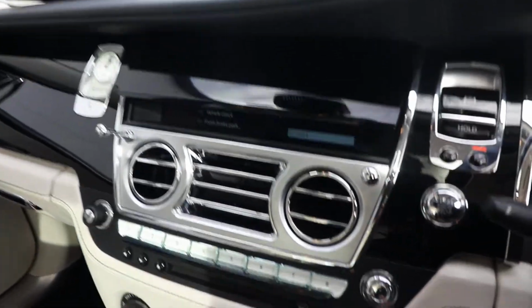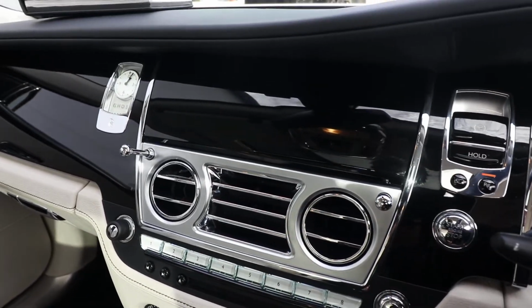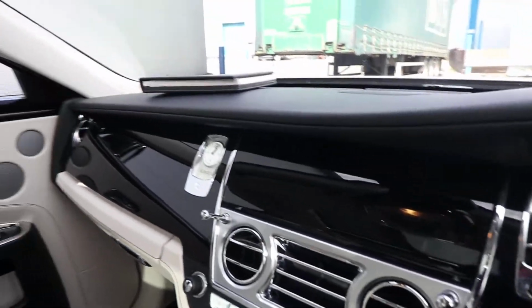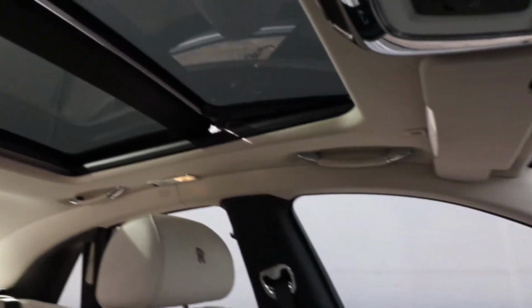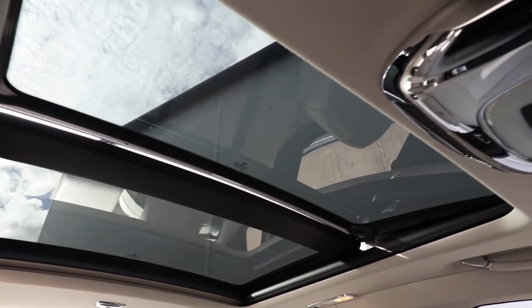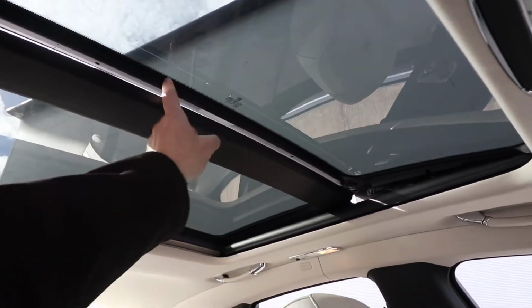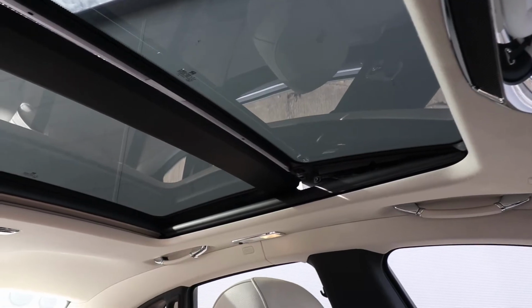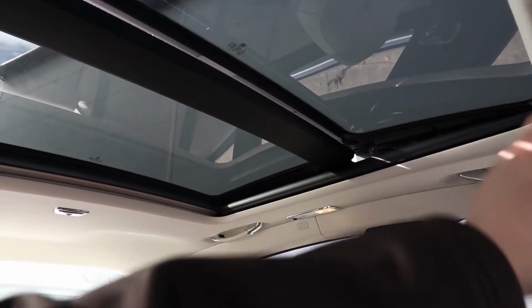If you don't want the screen, press this button here and the screen will be concealed again behind another piano black finish. Looking at the sunroof, as I mentioned when we were in the back, that lovely panoramic sunroof. This one is actually a tilt sunroof as well, so you can tilt that up, and there is a sun blind as well, which is of course electrically operated, and that can come across as well if you wanted to block the light out.